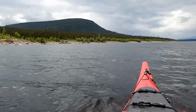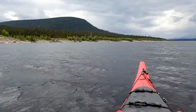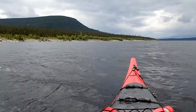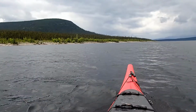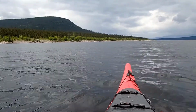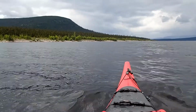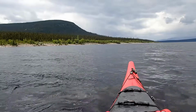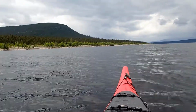We are approaching the most northerly tip of the island. I want to get around the corner because I can't tell what the wind is like round there. It seems like it's coming from behind us here, so I think we'll be sheltered when we get around the corner. We've got about 3 kilometres to go for today. Charles is doing well.